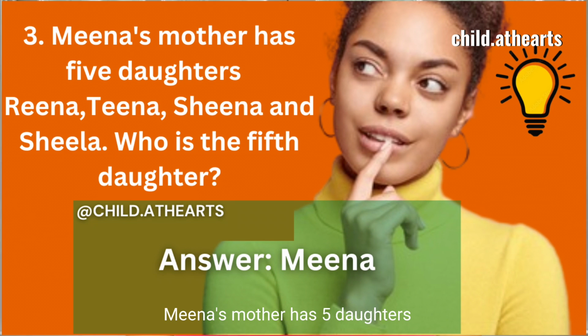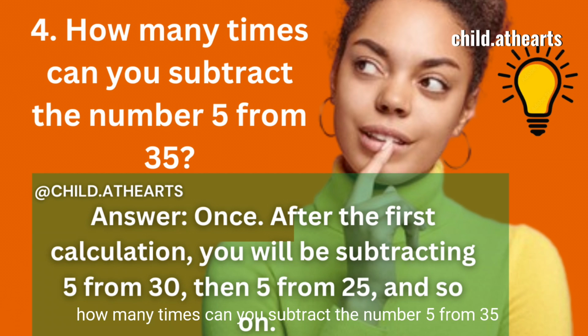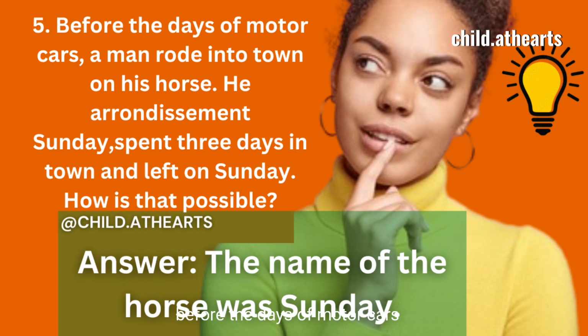Mina's mother had 5 daughters: Rina, Tina, Sheena, and Sheila. Who is the 5th daughter? Answer: Mina. Another puzzle. How many times can you subtract the number 5 from 35? Answer: once. After the first calculation, you will be subtracting 5 from 30, then 5 from 25, and so on. Another puzzle. Before the days of motor cars, a man rode into town on his horse. He arrived on Sunday, spent 3 days in town, and left on Sunday. How is that possible? Answer: the name of the horse was Sunday.